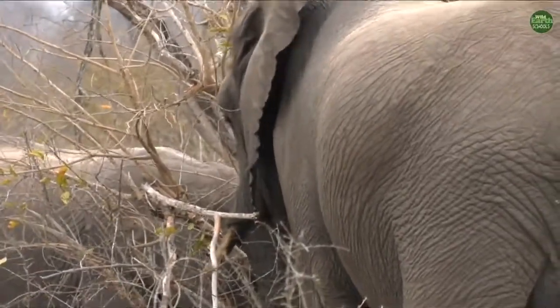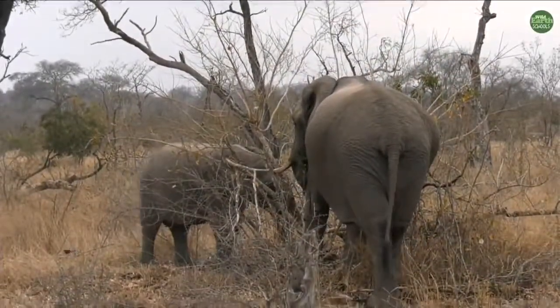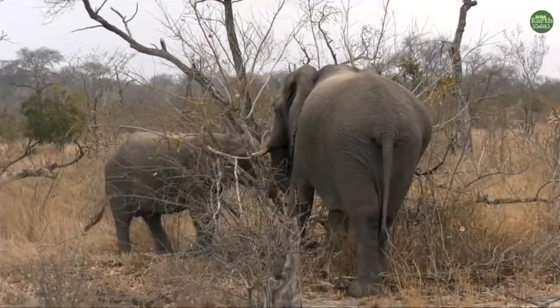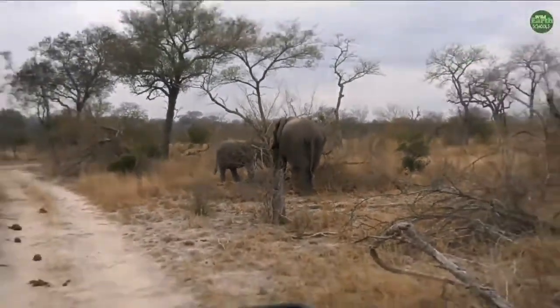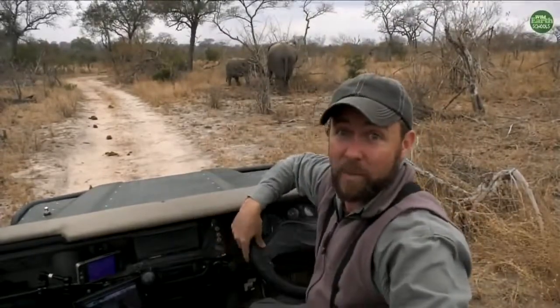So what they'll do is they can chase things, they can squash things, they can hit them with their trunk, they can kick them, they can stab them with their tusks. There's lots of things that elephants can do to defend themselves, but one of the biggest things that they do is they just make themselves look very, very big. They spread out their ears like this, and they stand up very tall, and everyone gets very scared and runs away.